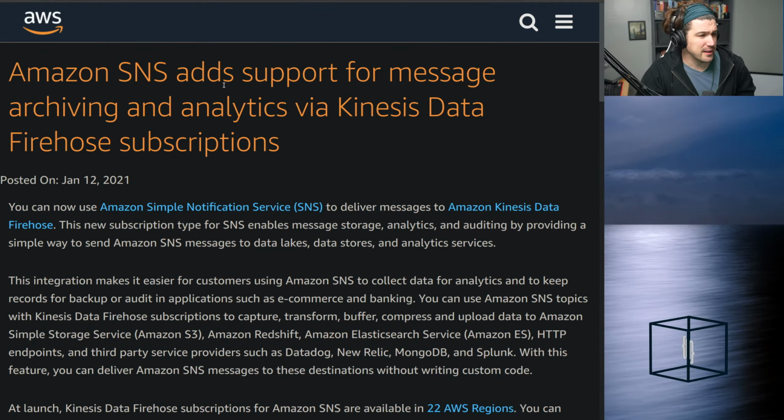All right. So SNS added, this is their Simple Notification Service, SNS is adding support for sending message archiving through Kinesis Firehose. So if that's something that you do or want, or have used a workaround for, it now supports it.